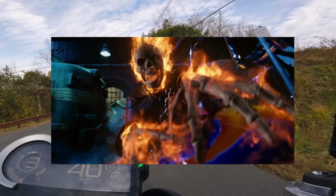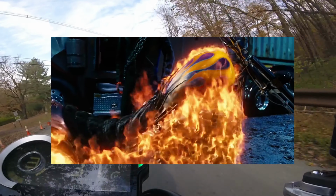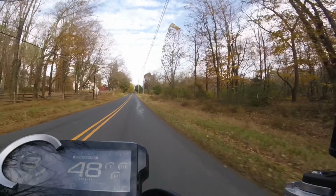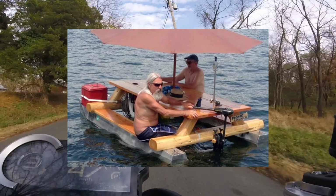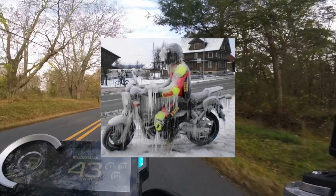Liter bikes run hot and the CB1000R is no exception here. Honda has done a pretty admirable job at managing the fury kicked off by the 4-cylinder power plant, and when the bike is moving, the heat is not a factor at all. But idling at a long red light in the July South Jersey humidity is not a very pleasant riding experience. However, for me, it beats riding in the cold any day of the week.